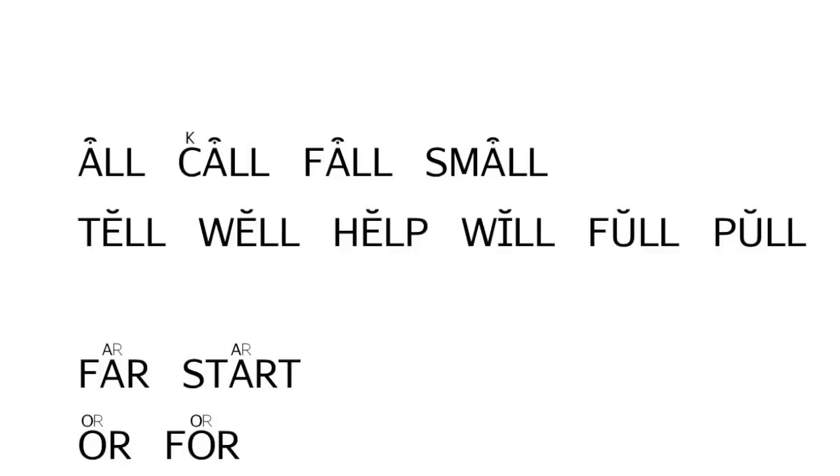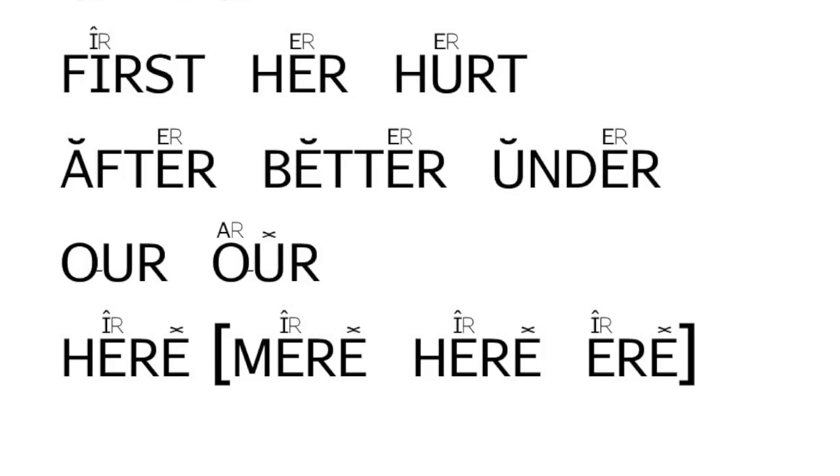L and R are complex consonants. They can change the sound of the vowel that comes before them. All. L, tell. Ill, will. All, full. AR normally says R, as in far. And OR normally says or, as in or.